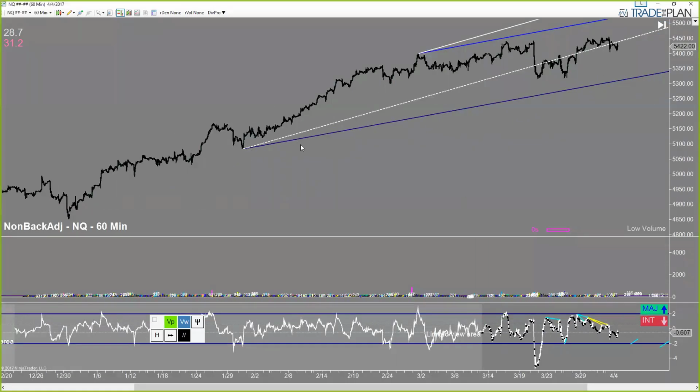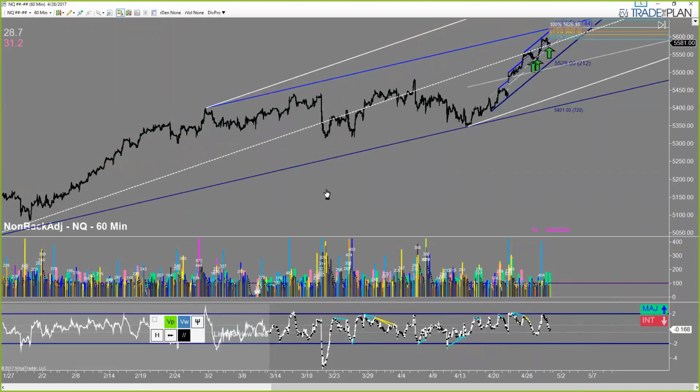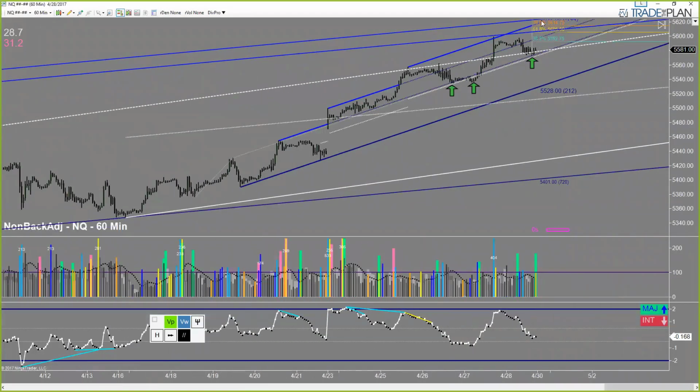From the low here, it's probably best if I use this low. Let's see the difference. Yeah, I'm going to keep both of these here. So those two are not too much higher. That would be your first target anyhow, the 61.8 of wave one. So that's at 56.05.